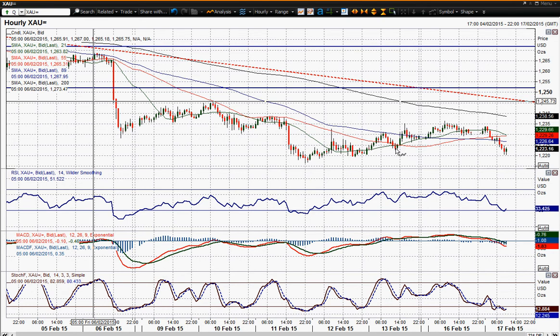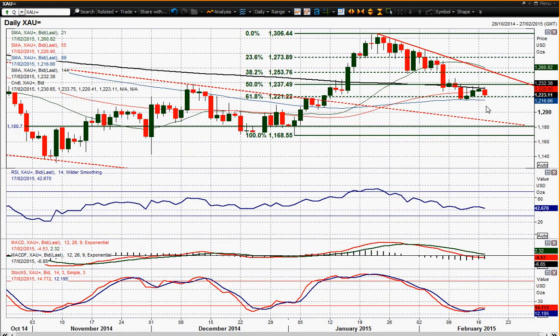On the move below 1222.70, that was broken, so that sequence is now null and void, and you would argue that the pressure is back on the downside. 1645 or 1650, if you take a bit more of a round number, is the support that comes in, and certainly it looks like we're going to be retesting these lows. And my outlook is certainly that I think the pressure is to the downside still on this gold chart.